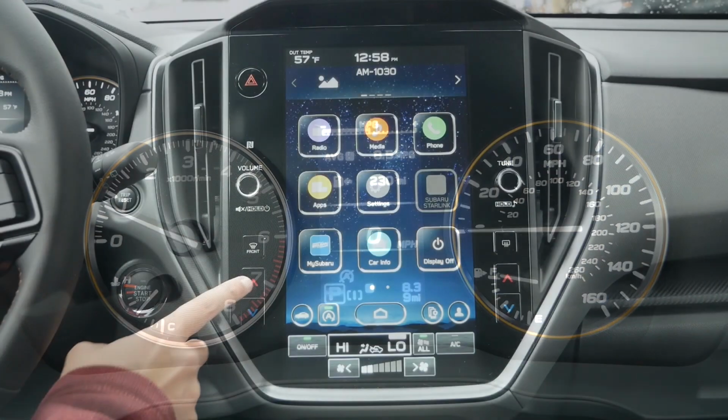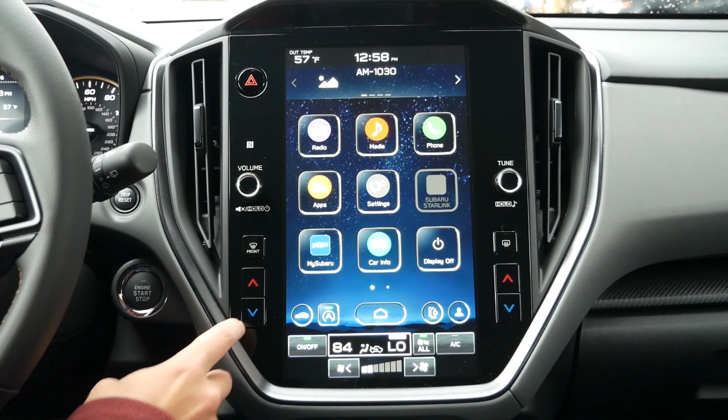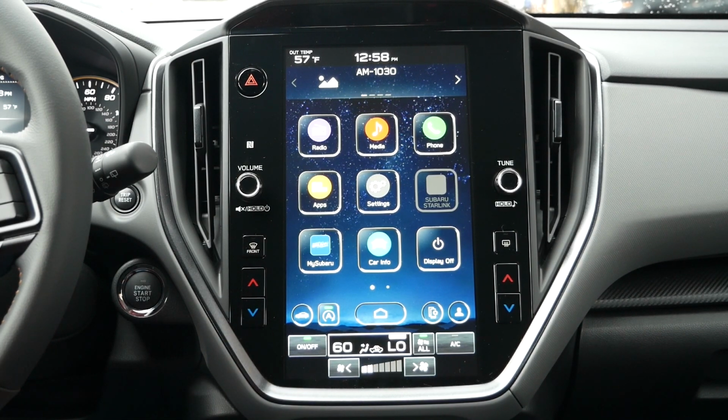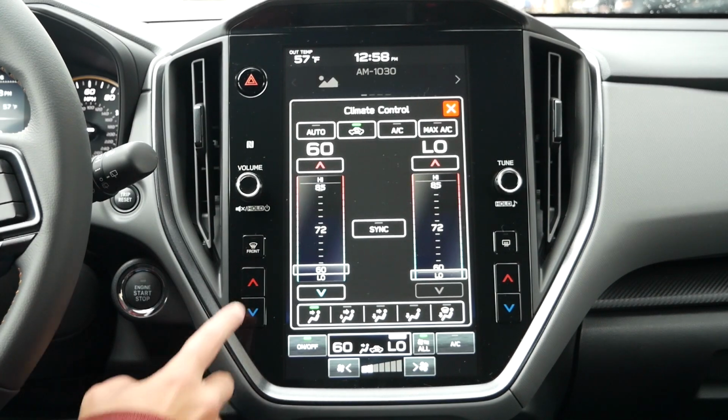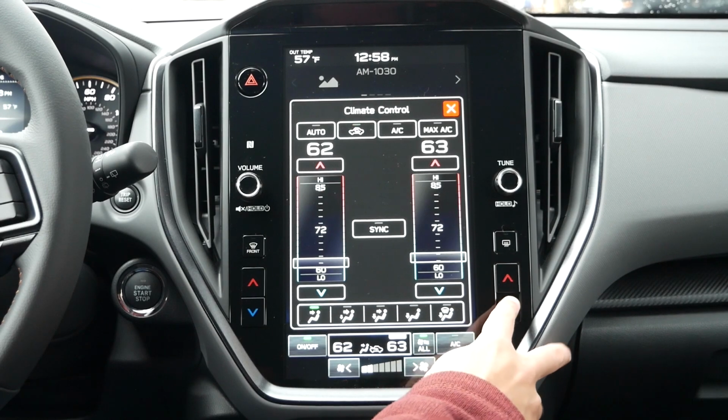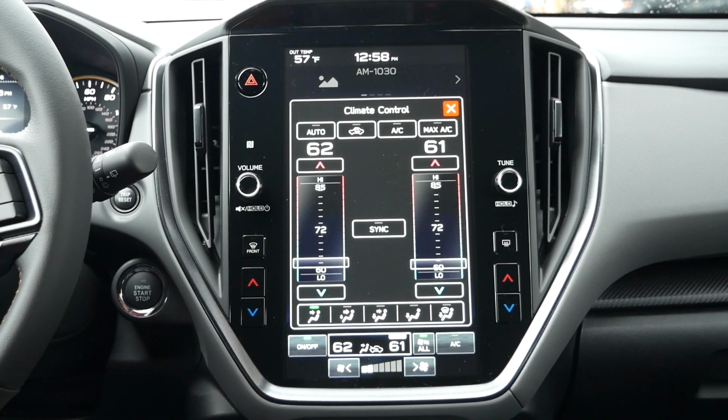information. And for all 2024 models, the 11.6-inch touchscreen with wireless Apple CarPlay and Android Auto compatibility brings a futuristic element to the cabin. Despite Subaru moving away from their traditional dashboard layout with the large head unit, you'll still have physical buttons for the dual-zone climate control and dials for the volume and tuning.